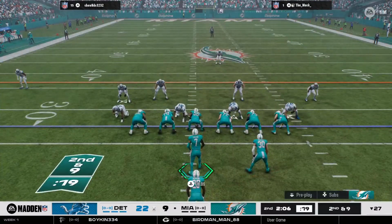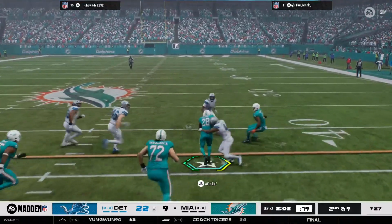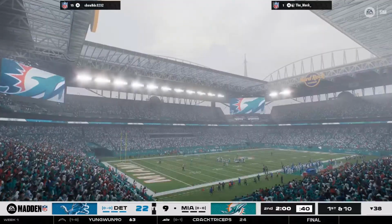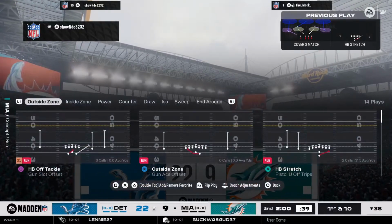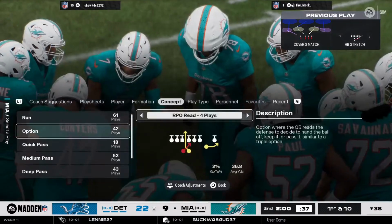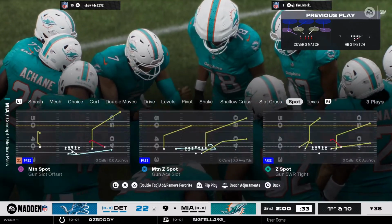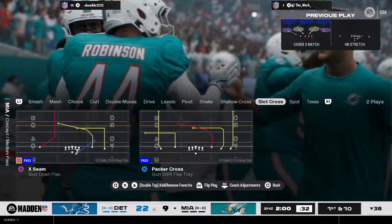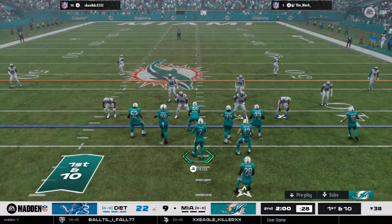Blue 58, Blue 58, set. Right. They'll stick with AJ, and they will finally catch up to him just a second before he can reach that 40. Give him an even 10 yards on the play, and that's going to give the Dolphins a first down. First and 10 at the 38-yard line.